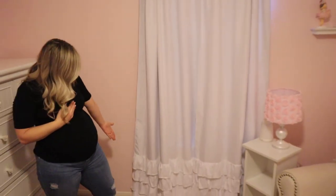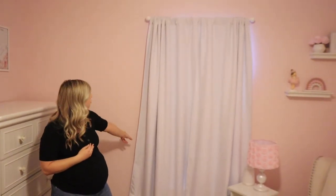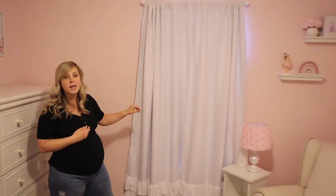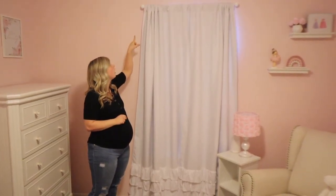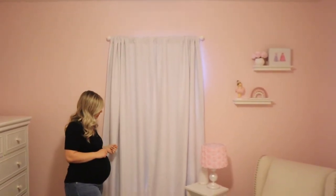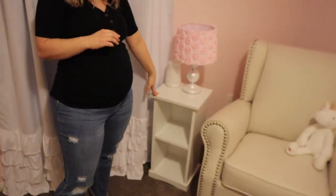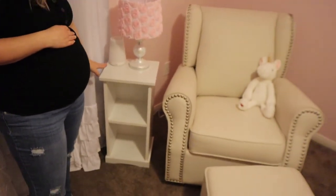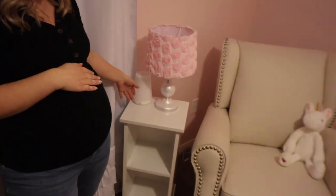And then over here we have the white curtains. It took me a while to find some curtains that I really liked, but these were from Kohl's, and they're white, but they're room darkening. They're not blackout, but they do a really, really good job. And then the curtain rod is just from Target. And over here, this little bookcase was from Ryder's room, but it was actually from my room as well. So I will not have a link for this. And then we have the Hatch sound machine. Of course, we love it.